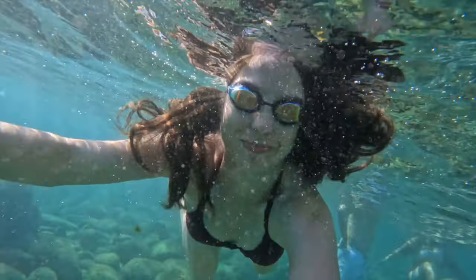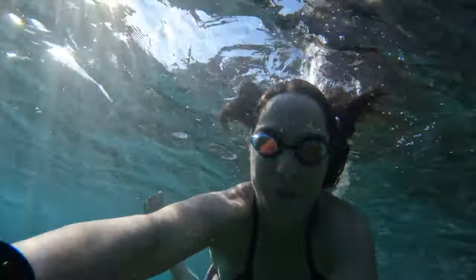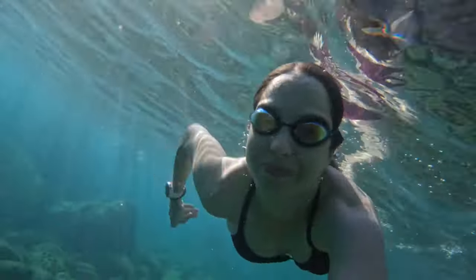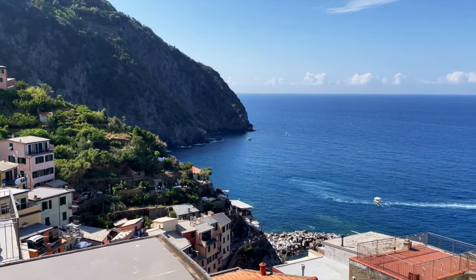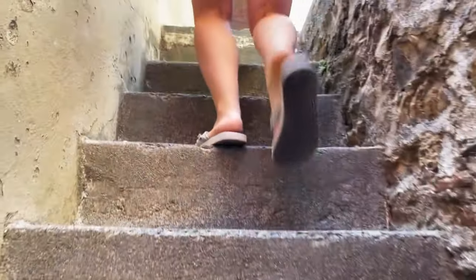Riomaggiore is probably my favorite of the 5, and the one we stayed at. We had a really nice apartment. I'll link that down below if you want to check it out. Before visiting, brace yourself for plenty of hills though.